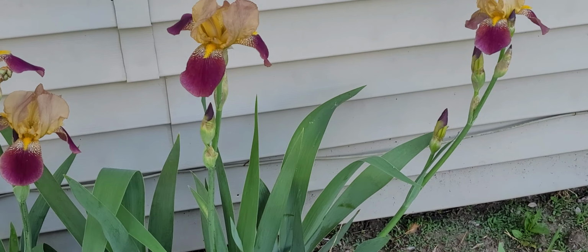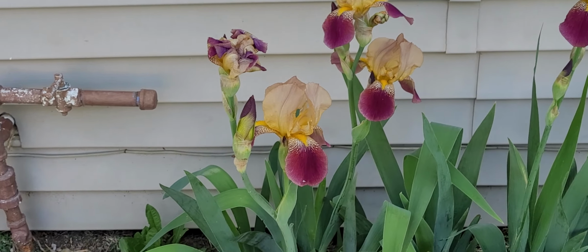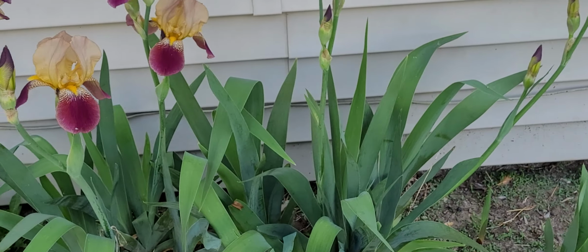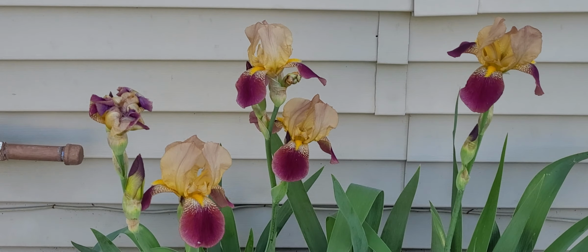This is Meri at the Meri Atelier, and I said when the irises were blooming, I'd come out and show them to you again. And I also want to snap a couple pictures of them. I think I'm going to do some watercolor.